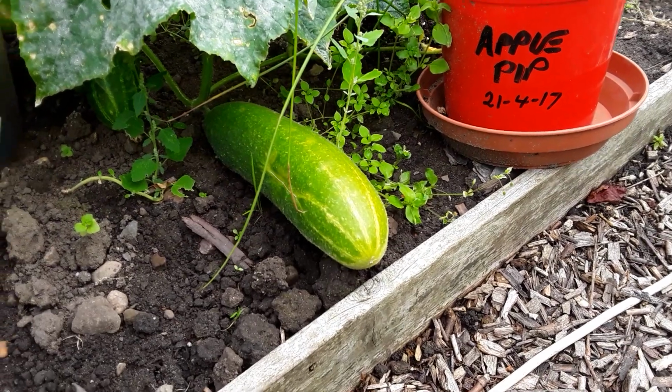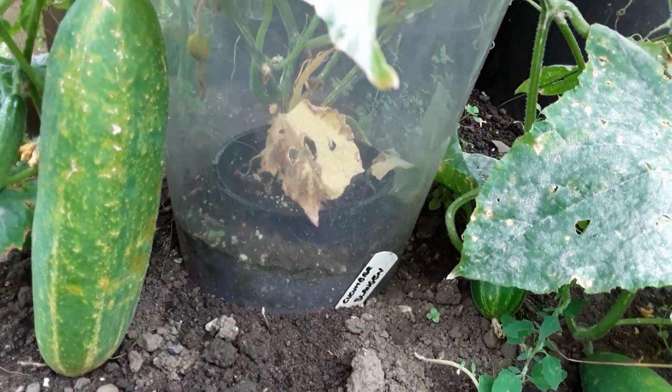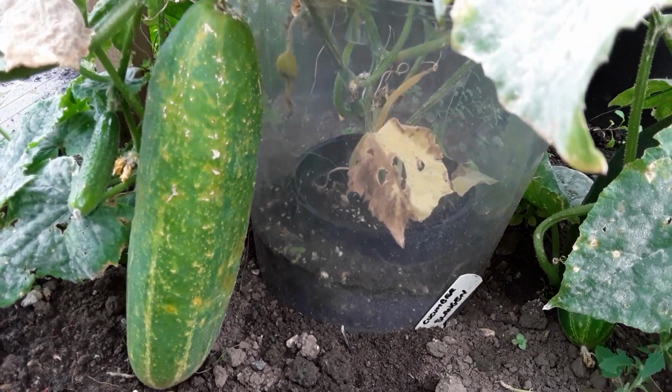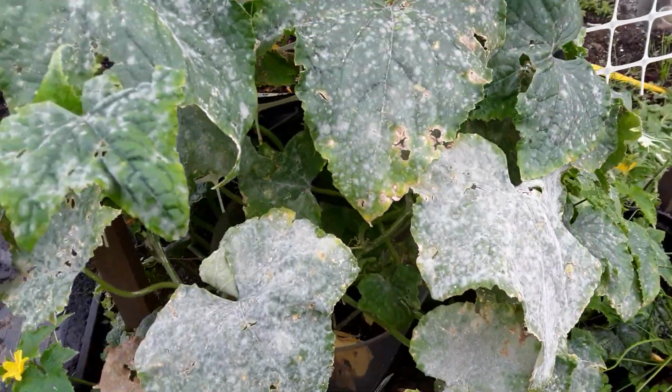So some of these cucumbers, these are the Slashinger. I can't see them being any good. They're a little bit hollow in the middle, but I'm going to save some seed. I'm going to try and save as much seed as I can.